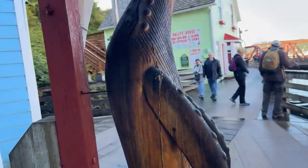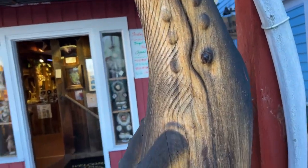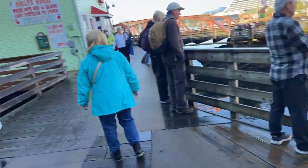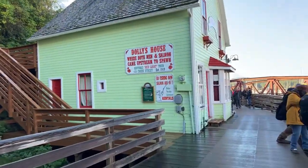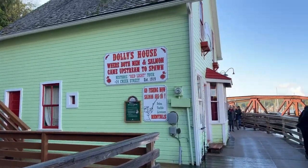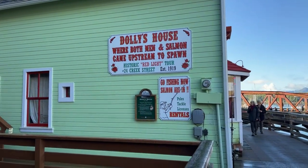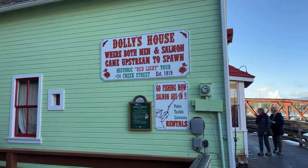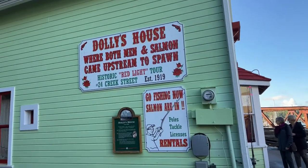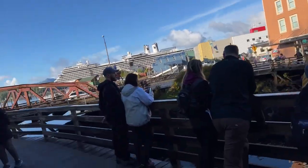That's a whale statue. We went on a tour yesterday and saw some whales. We went on a tour the day before and saw some bears. Watch for those videos. Sorry I spun around there. Niblick's is not open. I don't know if they're closed down or what. But this is Dolly's house. Now this is a house of prostitution in its day. 1905 it looks like it says. And this is where both men and salmon came upstream to spawn. Get it? So this was the historic red light district for the miners, you might say, or sailors or anybody.